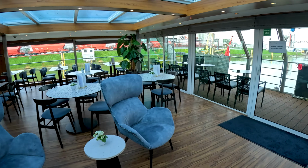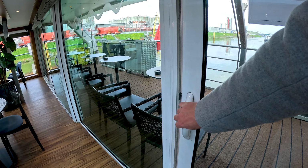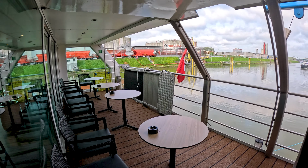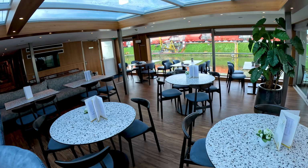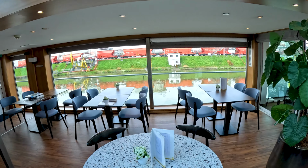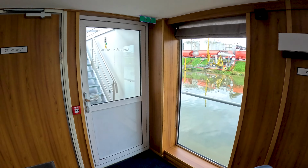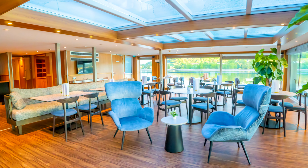Right at the rear part of the ship we have the bistro, or the second lounge, where you can sit in silence when there's entertainment in the main lounge and you just want to be on your own. You just don't need any kind of entertainment. You can also sit here, enjoy the view, play some games, listen to your own music, or whatever you would like to do, you can do it here in the bistro. Also very nice with the glass roof, so for me also a very beautiful part of this ship.